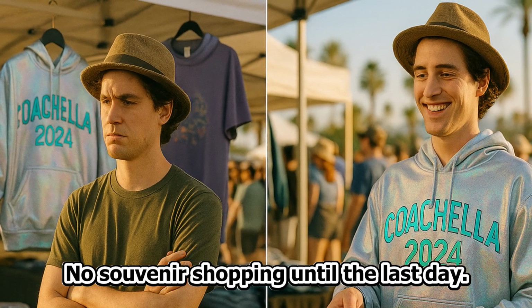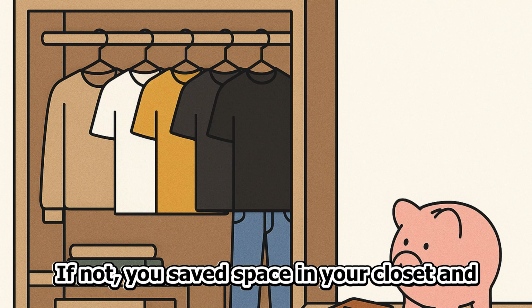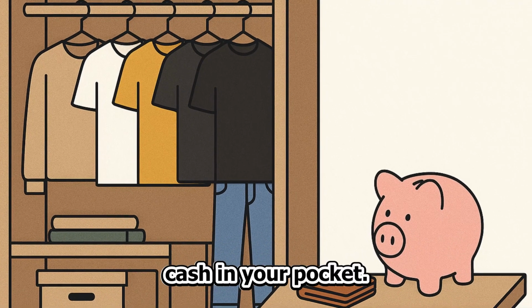No souvenir shopping until the last day. If the item still calls to you after the encore, buy it. If not, you saved space in your closet and cash in your pocket.